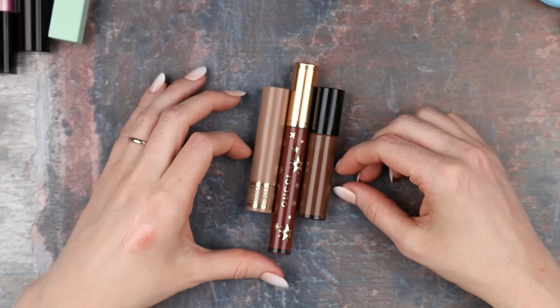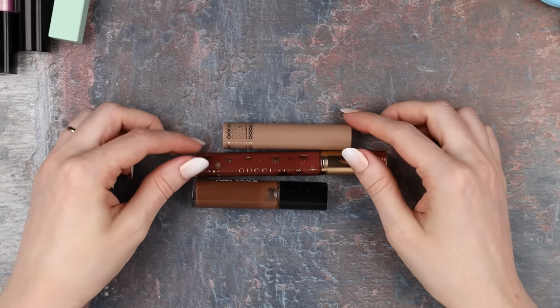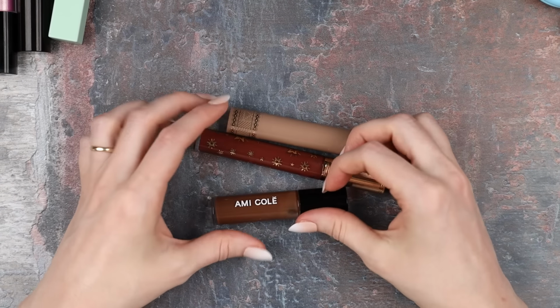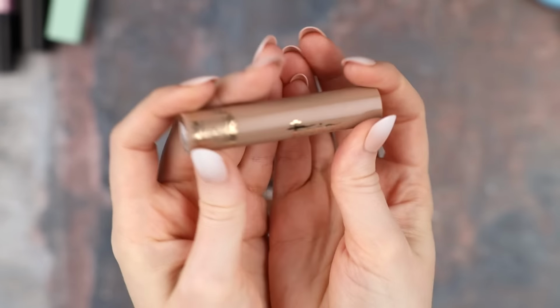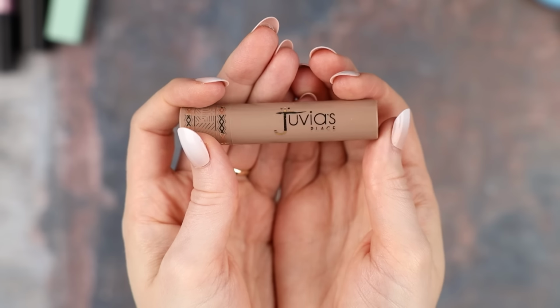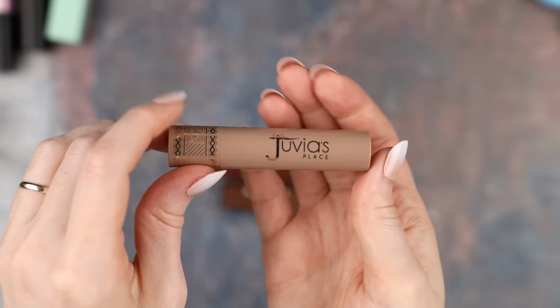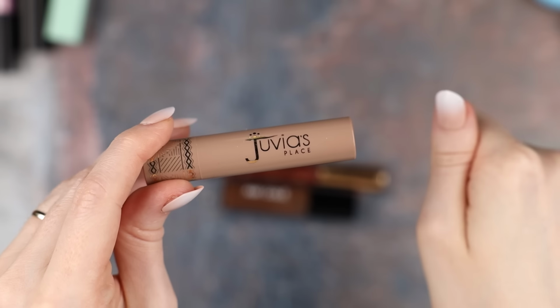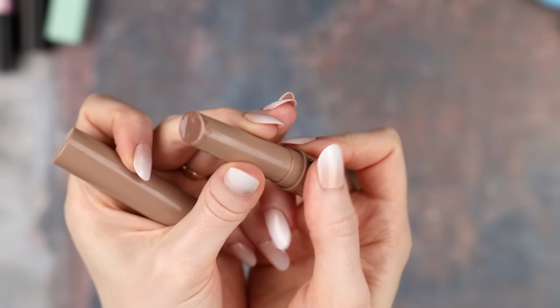Okay, these last three have actually gotten a lot of wear time from me over the past couple of weeks because I really wanted to test them. Juvia's Place Sugar Cookie. I got this for a video, probably one of the tinted lip balms videos or a video looking for interesting colors of lip product at the drugstore. I can't remember. It is amazing at plumping. The color is absolutely beautiful. Feels good on the lips. I love the bullet format.